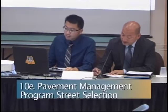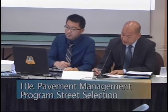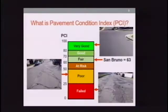The city's current PCI within the Street Saver database rating for the entire street network is 63, which is within the fair category. This includes all the arterials, collector, and local streets. At the lower right-hand corner, you see an example of a failed street section location, and that was Herman Street prior to being paved. The roadway section was resurfaced in the 2015 street rehabilitation project.